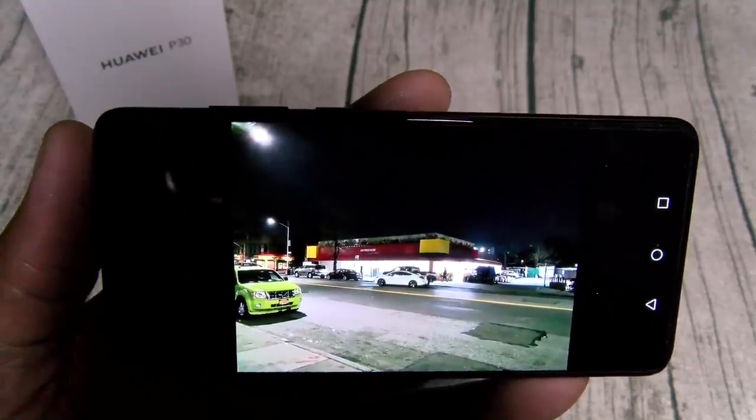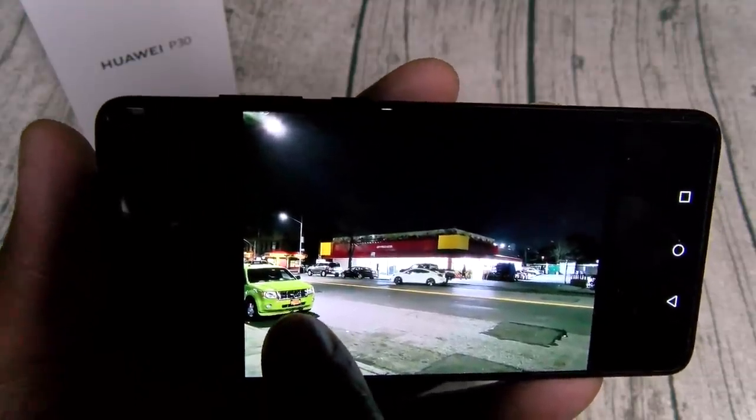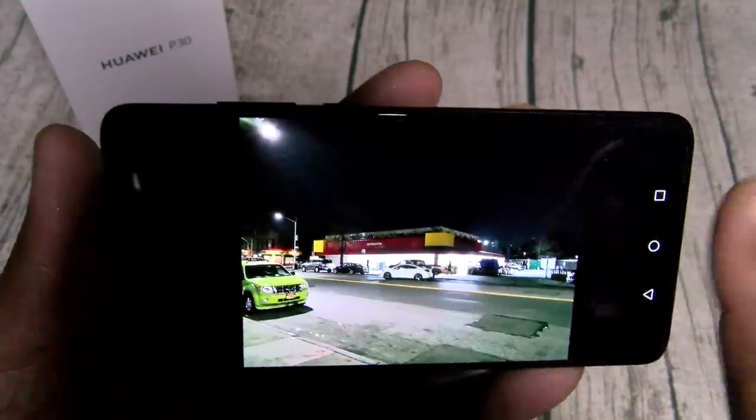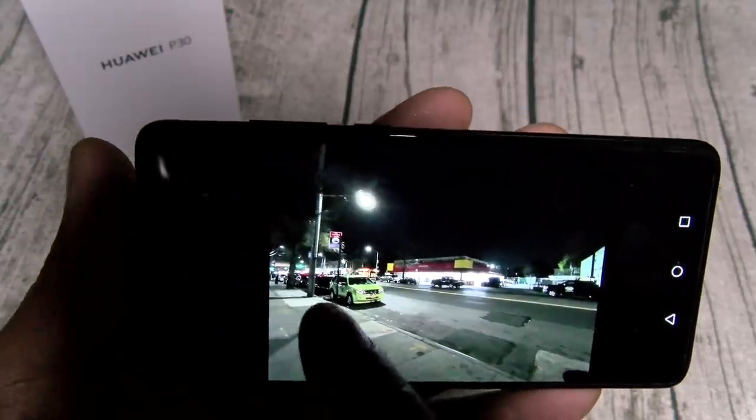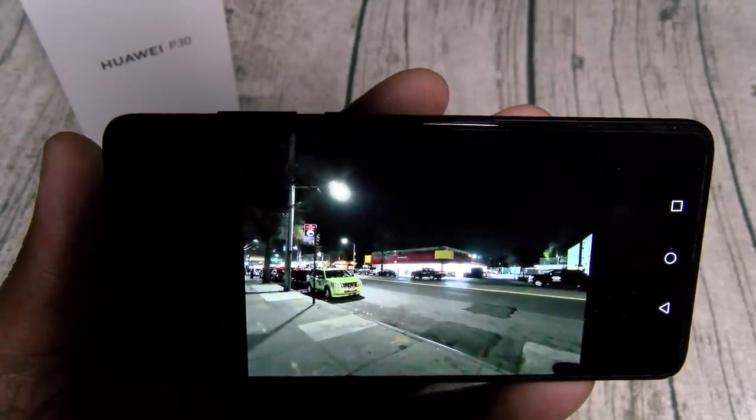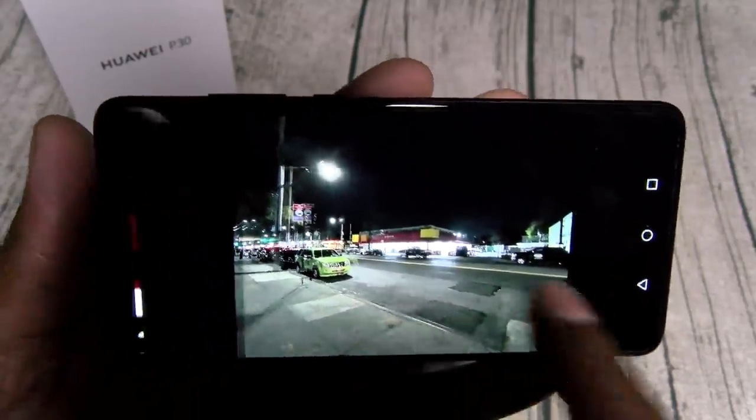Now here's a regular shot. Now watch the wide angle. Keep your eye on that cab. You can only see the front of the cab. Now you can see the whole store. Activate wide angle without even moving. Now you can see all the way down the block. This wide angle is the truth.